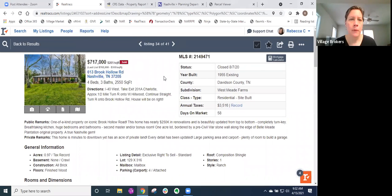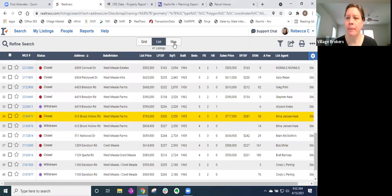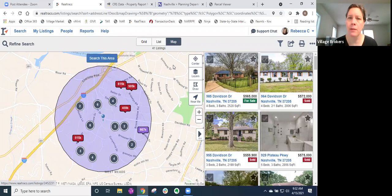All right. Okay, so that's that. So back to results and back to the map. Here we go. And back to the map. All right, so we've got 41 listings. Any other tweaks we want to make to this? Our circle really didn't create a problem because there's nothing over on the other side of 40. We could limit a little further over here, but I'm kind of liking all these.